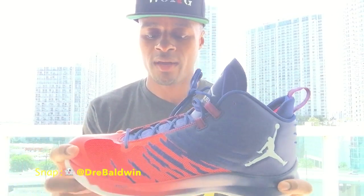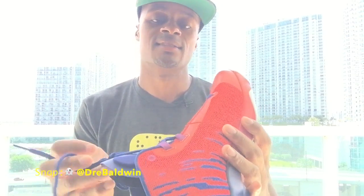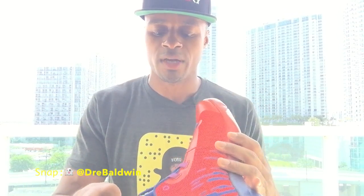I like this colorway. I thought this, again, was the Team USA, but now that I'm thinking about it, I know this is LA Clippers colors, and since they've emphasized that this is a Blake Griffin shoe, I know the Superfly is a Blake Griffin sneaker.